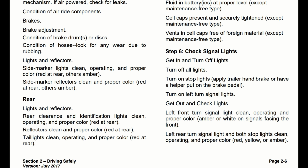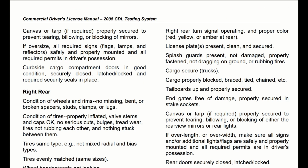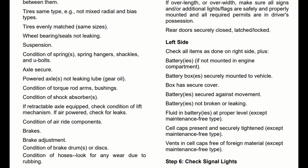Okay, so make sure your taillights are clean, operating in proper color, and the red at the rear. Okay, now your right rear turn signal, make sure it's operating in proper color. You have red, yellow, or amber at the rear. So the colors are definitely something to look at.